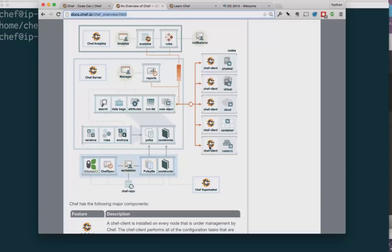Now, the Chef client's job is to keep this piece of your infrastructure in line with its desired state. And the Chef client will know the desired state for a particular node by asking the Chef server. Over here on the left, sort of in the middle, is the Chef server itself. The Chef server has things on it that describe what the desired state of your nodes should be. These include things like cookbooks, data bags, a run list, and so forth. So the way it works is, on this node here, when the Chef client executes, it will ask the Chef server, what is my run list?